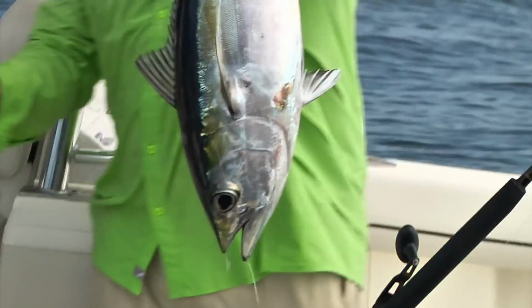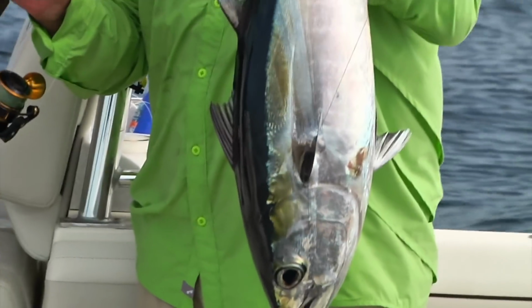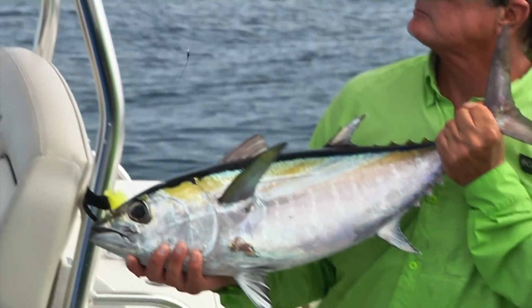And we're clear. There you go. Marathon blackfin tuna, huh? Absolutely beautiful. In your home waters. Now we came on top of these wrecks. That's what we were targeting first thing this morning.